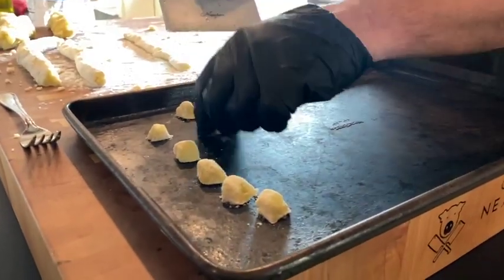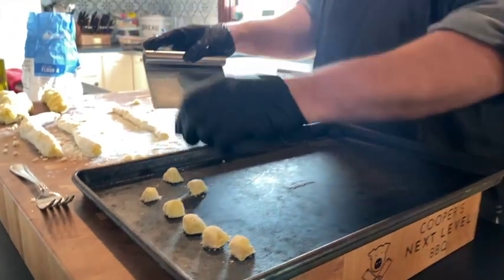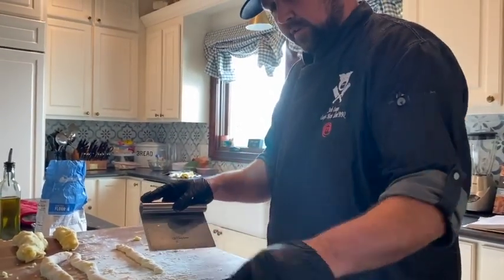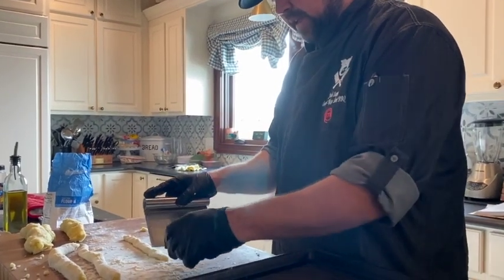But you don't have to do this. You can pretty much go straight into the pot right now. But this is just something I like to do. And it's little nuggets of potato flour goodness.